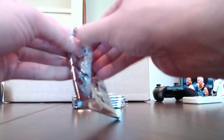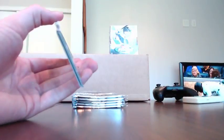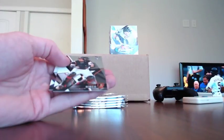Okay, box 7, mini box 1, pack 1. Salvador Perez.